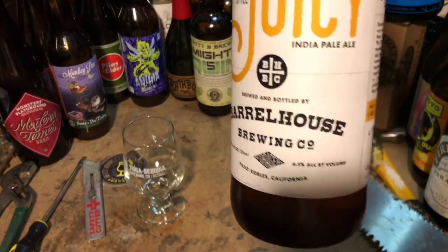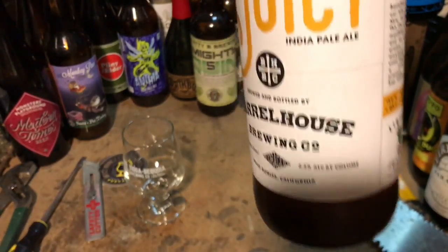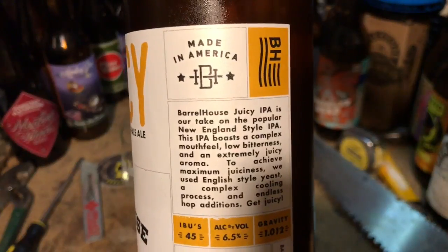Juicy, so I'm gonna assume it's a New England foggy style IPA. It's just fun to say juicy because of Scotty B. If you listen to the show, you know why that's fun. It's just fun.